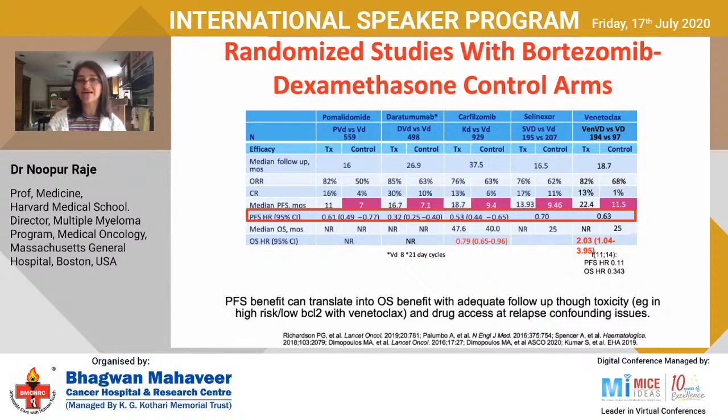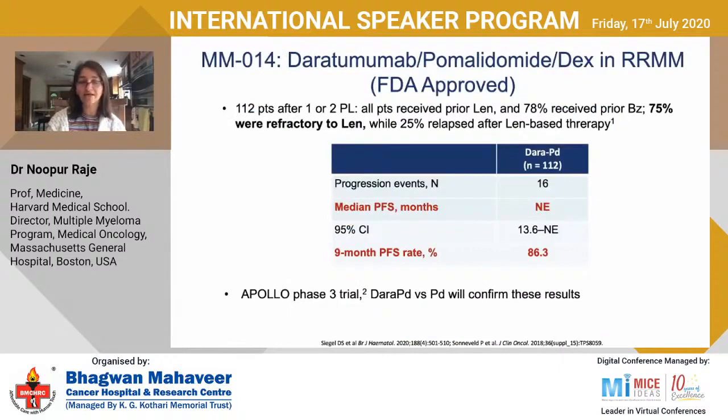Most recently, we've had selinexor approved as well. And selinexor has been used in combination with both bortezomib as well as in combination with carfilzomib in patients with myeloma. The daratumumab pomalidomide dexamethasone combination is FDA approved in the United States. We're using this quite commonly in second and third line treatment in our patients.